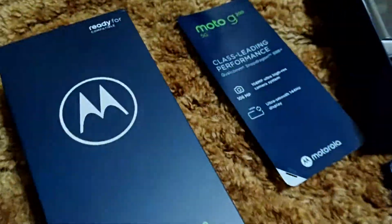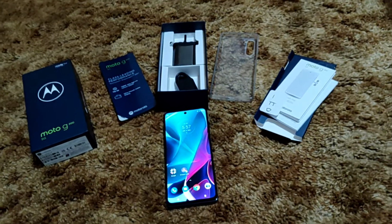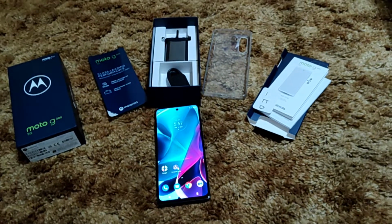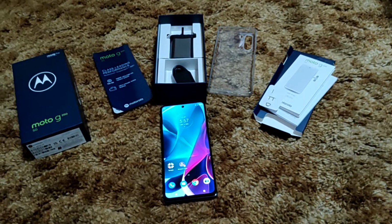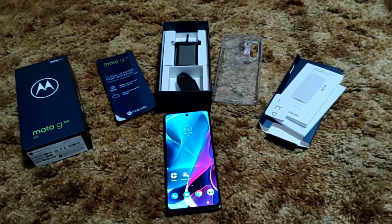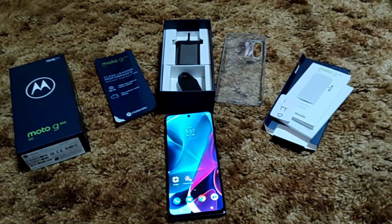But obviously it is Ready For compatible, and Ready For actually works really good. I have tested it with a UPerfect X monitor, and it works really well on this phone and the Edge X30. I mean, it really looks like a Windows laptop. The way that it comes up and the way I'm able to use it, I like it a lot actually.